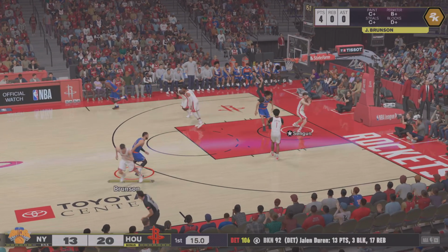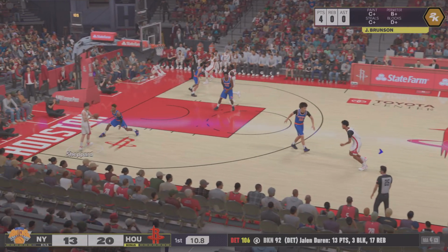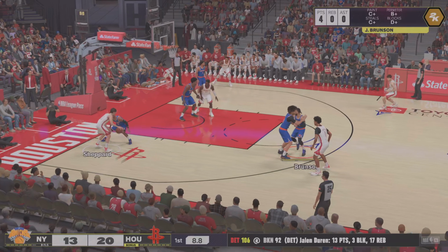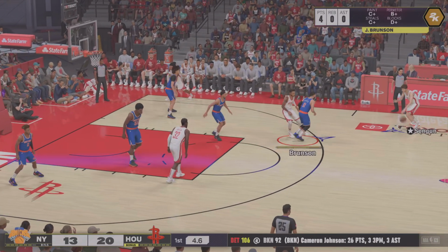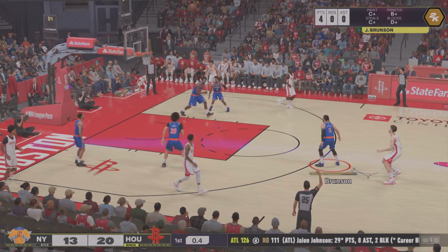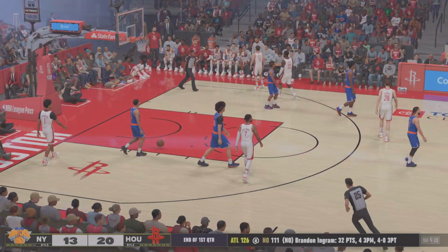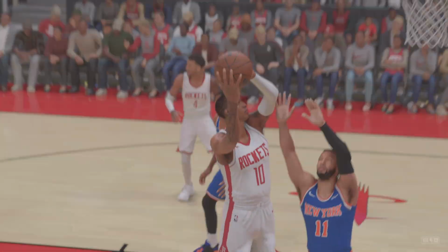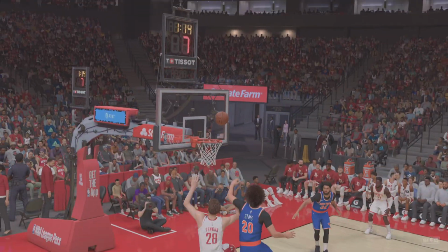New York missing again. Here's Shepard, defended by McBride. Shepard, the pass to Green. And here is Şengün. And that one released in time, but no good. And so it's the Houston Rockets heading to the bench with a 7-point lead as we wrap up the quarter. Their lead is where it is because they've gotten good shots. A lot of good shots. Back right after this.